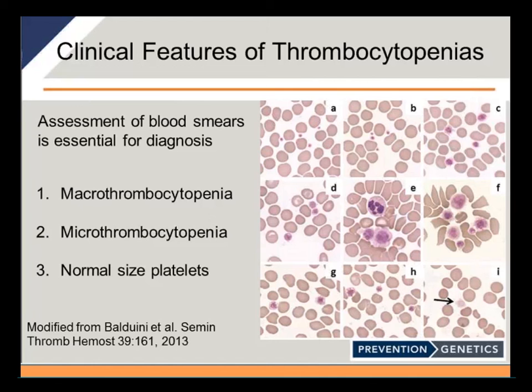In panels G and H, you see vacuolated large platelets, which are typical in patients with GATA1-related thrombocytopenia. And in panel I, you can see that the platelets have a grayish appearance, and those are typical of patients with gray platelet syndrome or thrombocytopenia related to the NBEAL2 gene.